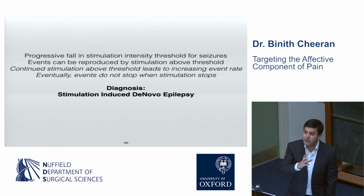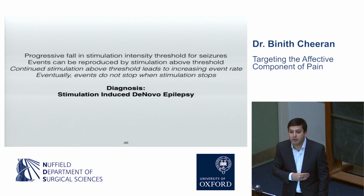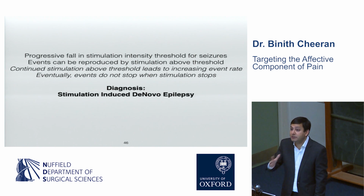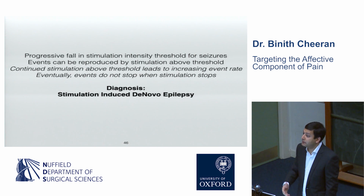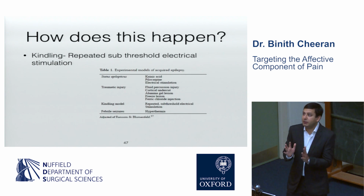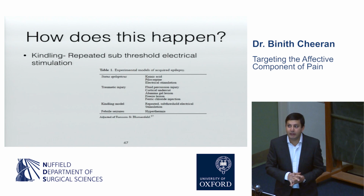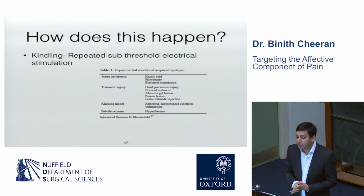And the video for the patient that we saw, patient 4, although that's the first patient that I saw, I've reviewed, and she has the same. It's the same situation. She has stimulation-induced de novo epilepsy following stimulation over a prolonged period of time. So a lot of questions here because this is actually brand new territory for DBS. How does this happen? Well, this is a phenomenon called kindling, we think.